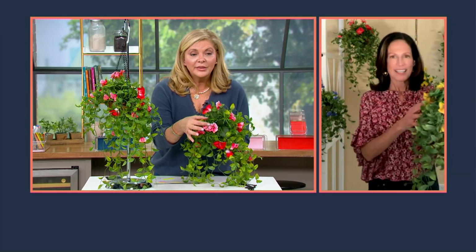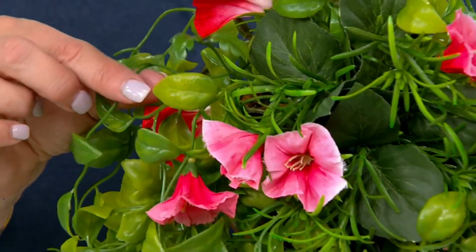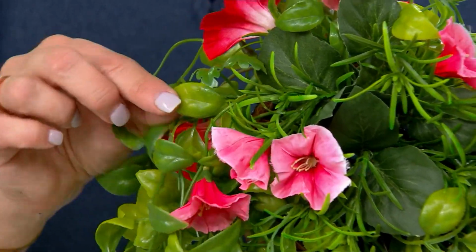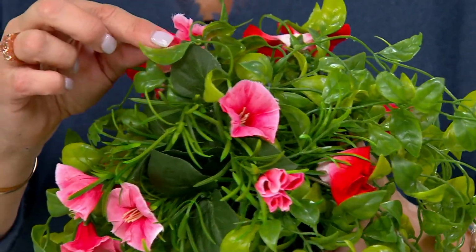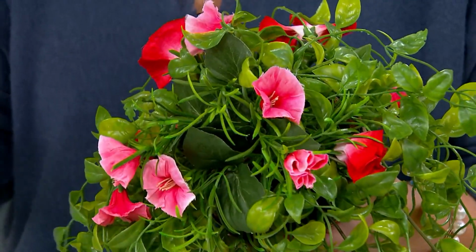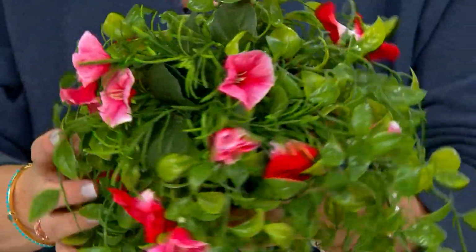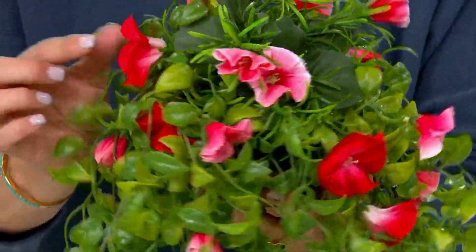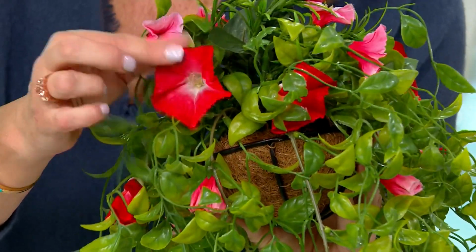I think this is one that when you get it home, you're like, oh my gosh. I mean, look at the greenery in this. I've been out in the big box stores looking, and even the average kind of ivy is very expensive, and it's not going to mound like this. You get 3 different kinds of trailing vines, and then all of these beautiful flowers. Look how pretty that flower is.